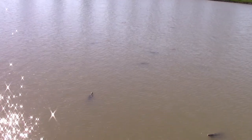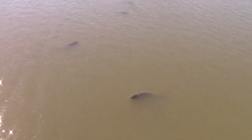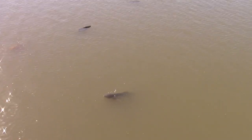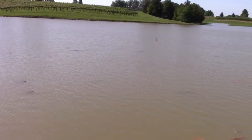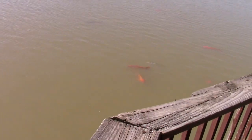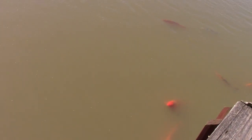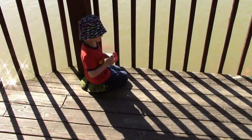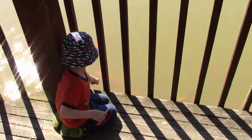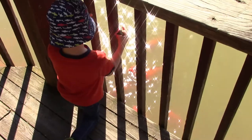Those big catfish down there. Some goldfish. Those are humongous. What's down there? Wow, those are big fish. When I say wow, those are big fish, it's because they are. Look at them.